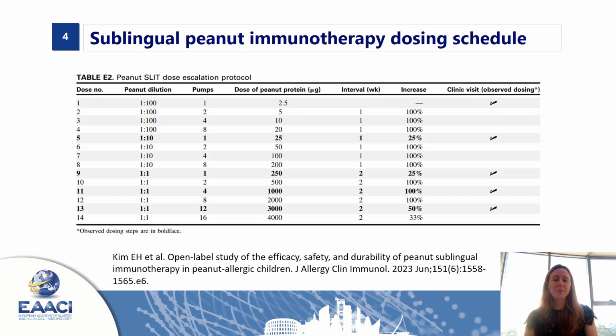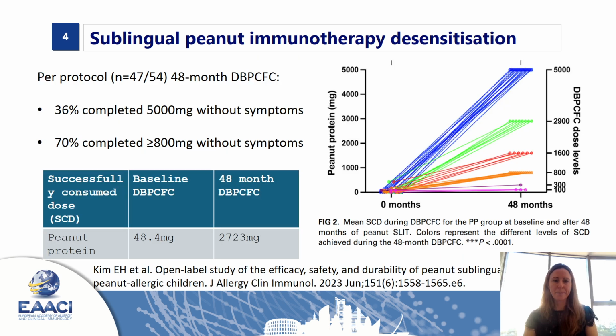This is the dosing schedule. So you can see that some of these were done at home and some of these were done in clinic. And this is some of the novelty of this design, in that a lot of this can be done at home rather than having to come in for every single visit to the clinic. But then as the dilutions increased, they were observed in clinic to make sure that they were doing this correctly.